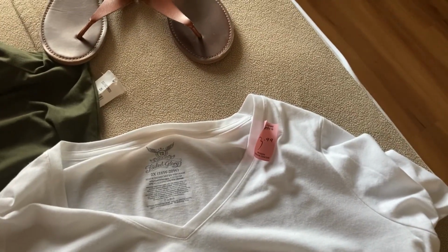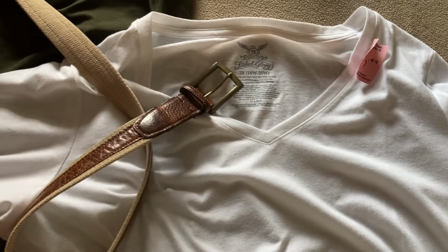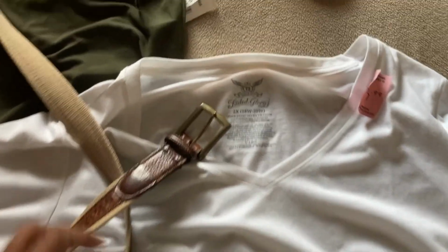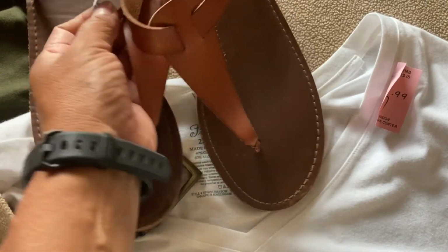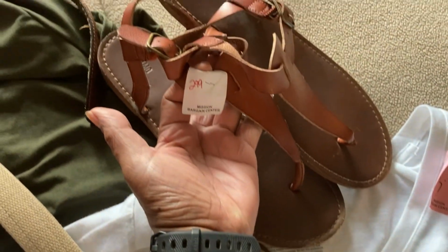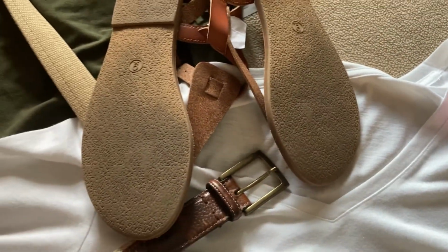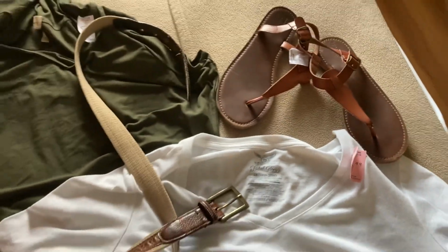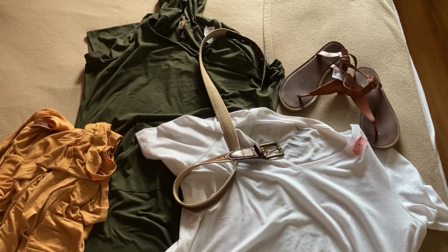I got a belt because I forgot to bring a belt, and so I've been having fun hiking up my pants. That was $3.99. And then these cute sandals, I guess they're from Target, it looks like, and they were $2.99. And they haven't had much wear. They look relatively new. The insides look good. That was the Saturday haul.